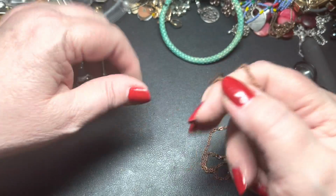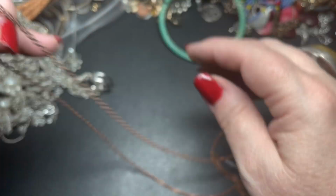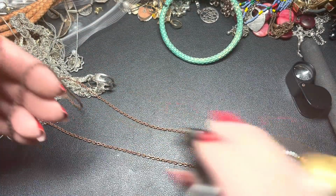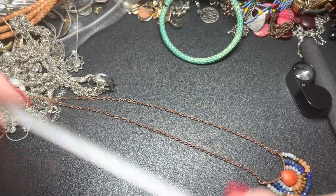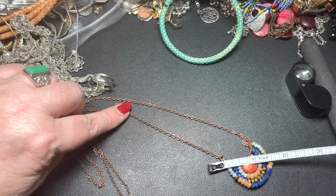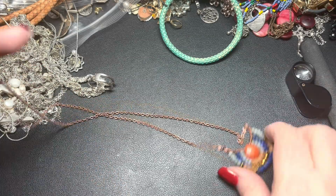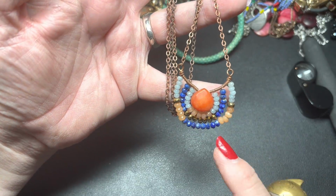Let's see if it says anything on the... there's a little discoloration in the back. It is no clasp. It's 30 inches with the little gemstones being 1 inch by 1.5 inches. So I'm going to say, let's do $9 for the gemstones.